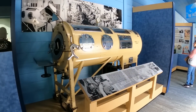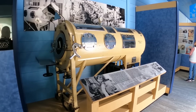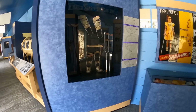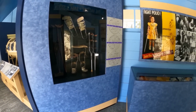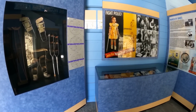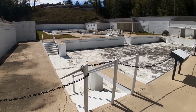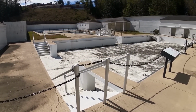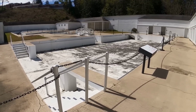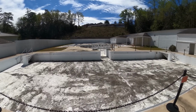Yes. Yeah. That's an iron lung. They would put the polio patient in there when they could no longer breathe on their own. Sometimes they would get the ability to breathe back and come out of it. Sometimes they would spend the rest of their life in that. And these are the pools. They're right behind that little museum. And this is where people would come for the therapy from the warm springs.